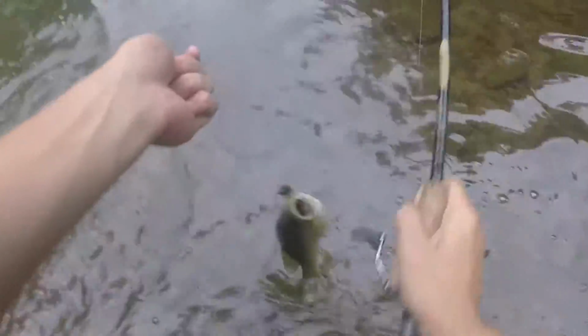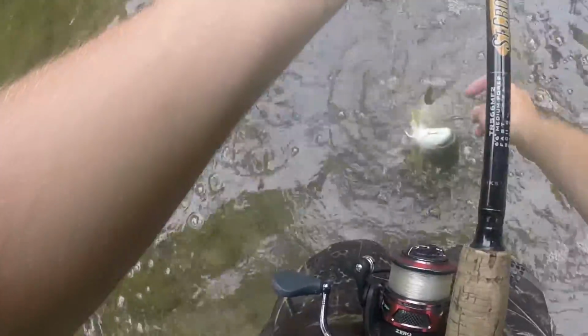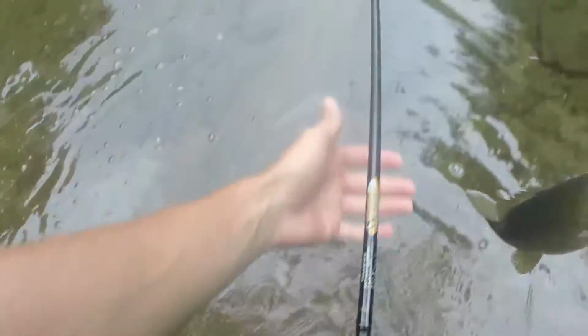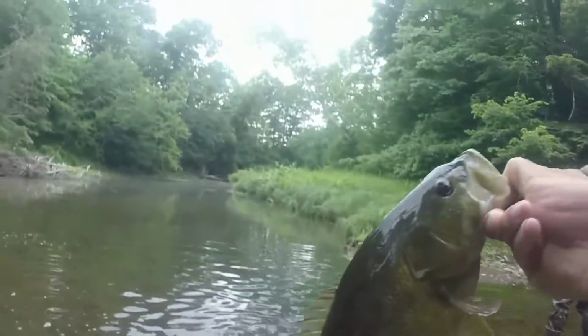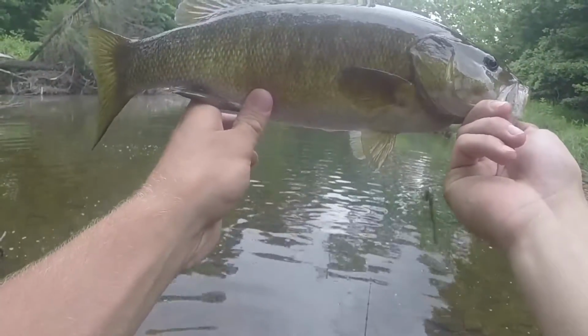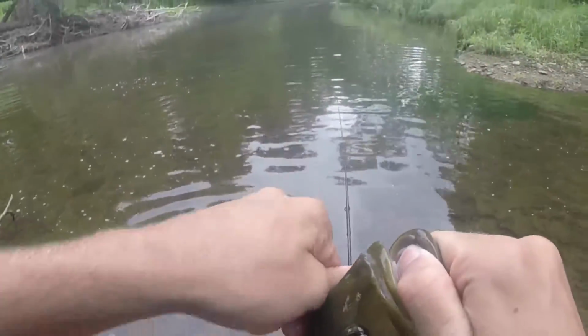Oh my God. We gotta weigh this thing. This might be over 3. Oh. Look at that one, guys. That's a pig. We are back in the middle of freaking nowhere.